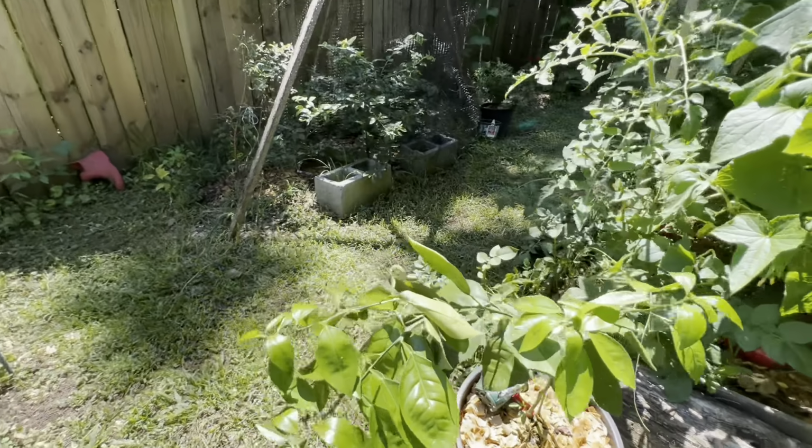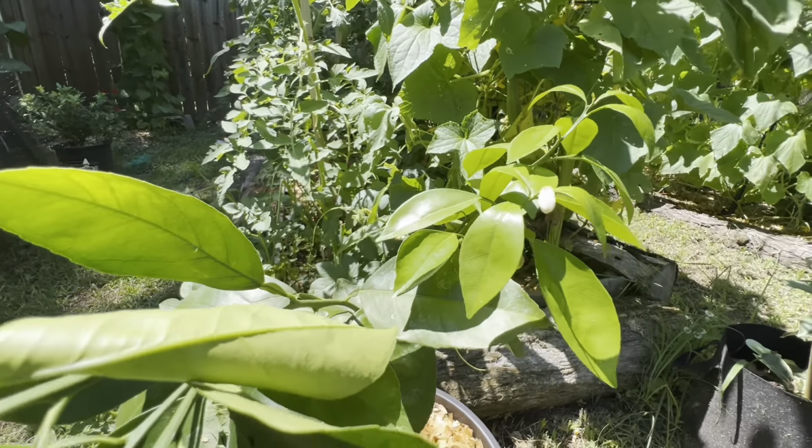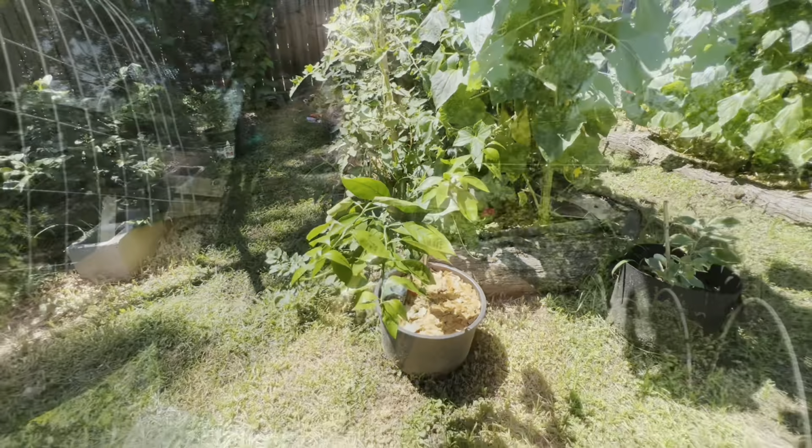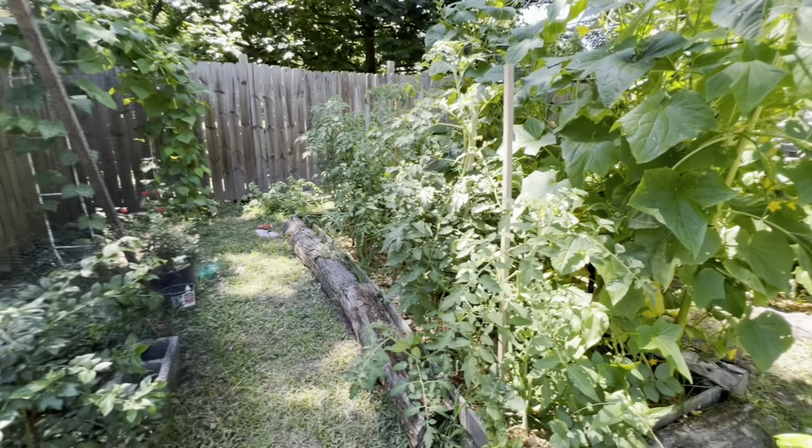And then I've got a bloom on the blood orange. This is the blood orange. I need to stake her up, huh? Blood orange is my all-time favorite fruit. I love blood orange. I'm not exactly sure why I love it so much. That was a weird bug. Well, I thought it was a weird bug, but I don't know why. I just love it.